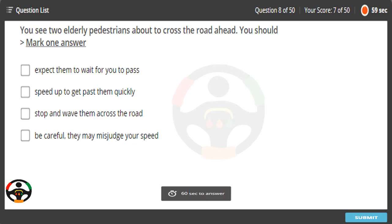You see two elderly pedestrians about to cross the road ahead. You should expect them to wait for you to pass, speed up to get past them quickly, stop and wave them across the road, be careful. They may misjudge your speed.